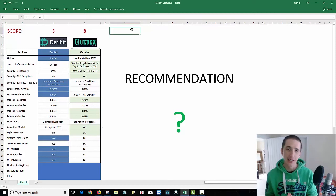Now, in terms of user interface, I was quite surprised because I went back to the Deribit website. It's been a while since I've been on there and I was really impressed with how far they've come in making the user interface more user-friendly. It's not as user-friendly as the Quedex interface, in my opinion. However, what I really liked about their platform is they had a volatility chart. They had a chart displaying the insurance fund. They had the price index chart as well. The volatility chart really made it for me. I got really excited when I saw that.